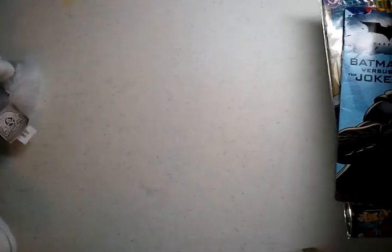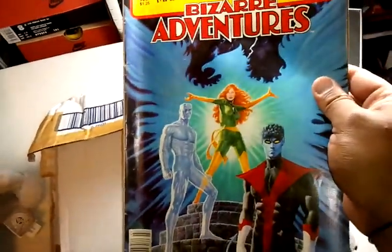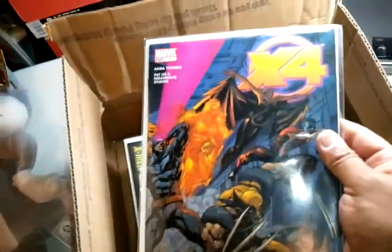And now my eBay purchases came in. This box, kind of beat up. Got Bizarre Adventures, Secret Lives of the X-Men. And we got X4.